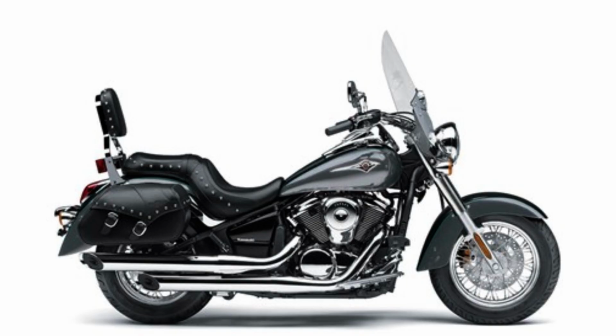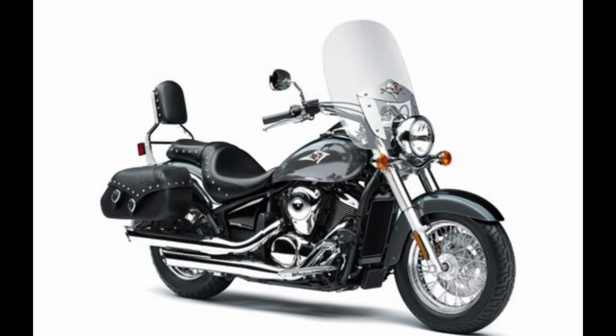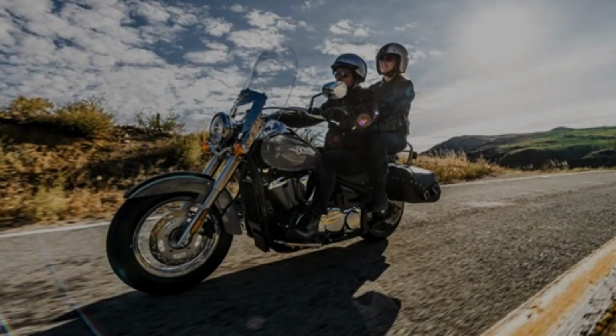The Classic LT is the same as the Classic, except it includes a windshield, saddlebags, and a passenger backrest for longer rides. It also does not have the white walled tires, just regular black tires. Cost is $10,400 on the LT. No cruise control on any of these, even the LT. Prices are all up $400 for 2024.